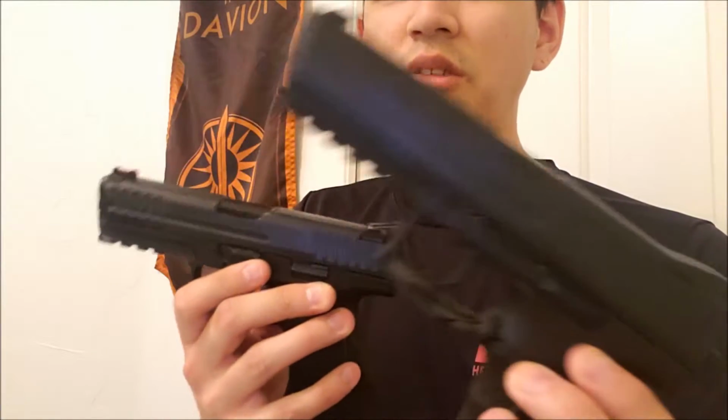They share very similar design lines and front and rear serrations. They look very similar, but the P30 is really closer to the USP or P2000 style of gun than the VP9 is to anything else. When I took this thing apart on the inside, I was like, wow, the internals reminded me a lot of my USP 45 Tactical, a lot.